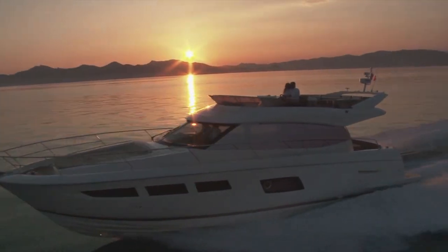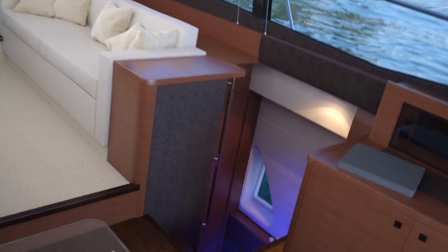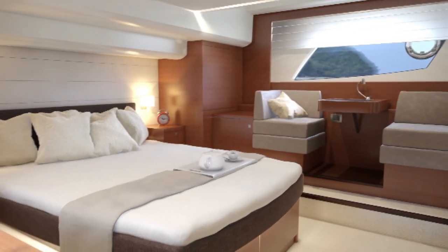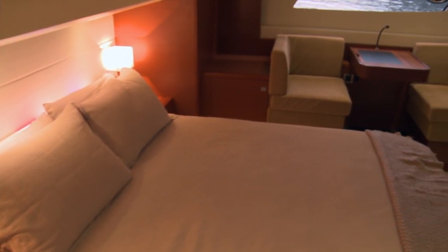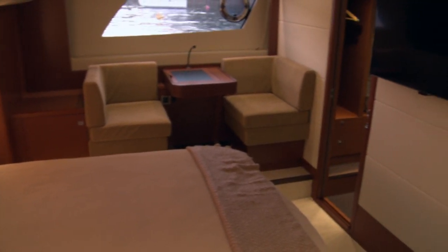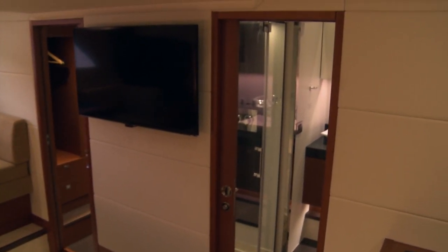One of the things I really like about the Prestige 550 is that the entry to the master cabin is at the rear of the boat, at the rear of the saloon. I first noticed it on the Prestige 500 that we looked at last year. It really got my attention then. On this boat, with it being bigger and broader, it's better again, to be honest. The beauty of it is that it gives some isolation from the rest of the boat for the master and his queen. It's lovely, quiet, secluded, a real tranquil spot.